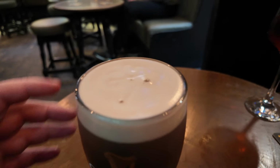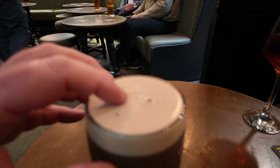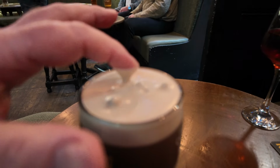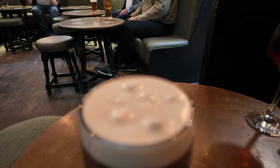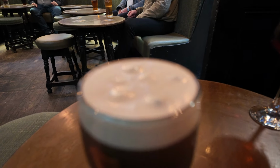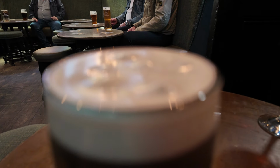And the way you test a pint of Guinness, in my book, you do the nipple test. You look at the nipples and see how creamy that head is. And if the nipples continue to stand for a few seconds like that, that's a decent pint of Guinness. If they go down right away and the head goes flat, it's not so good. So these are good. The nipples are standing proud. Perky nipples. Goodness gracious. When you're in an Irish bar, you've got to have a Guinness.